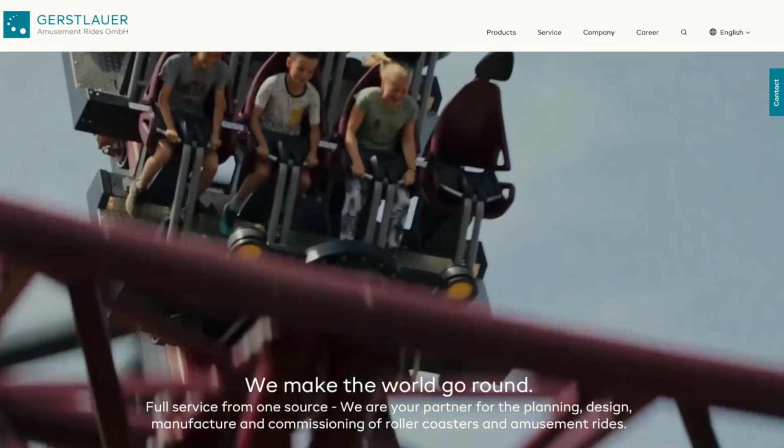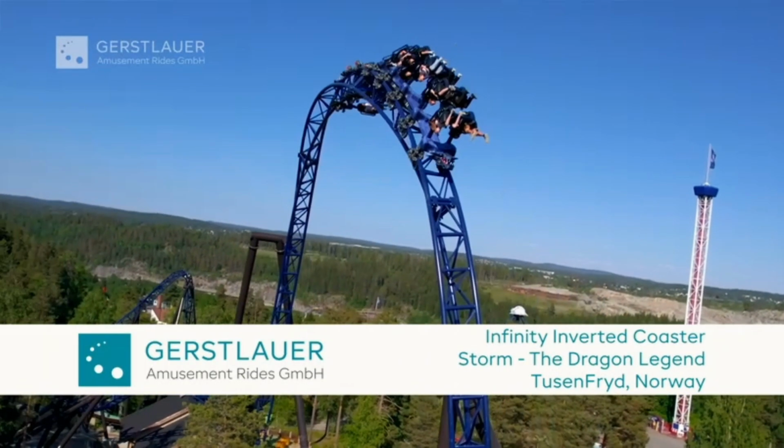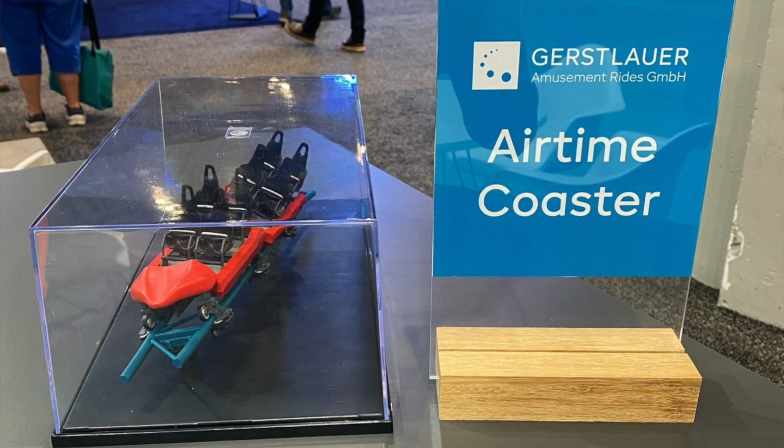That's right. We've had 2 brand new coaster concepts, the Infinity Inverted Coaster and the Airtime Coaster, announced, both of which are already in other parks outside the U.S., but we're looking forward to bringing some potentially to the U.S., hopefully sooner rather than later. We also hope that. I think some people have a little bit of confusion, and I want to do a little Gerstlauer 101.